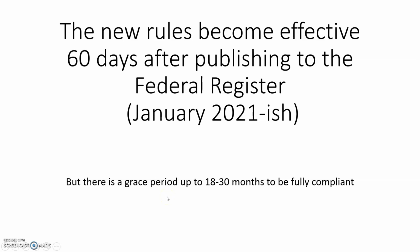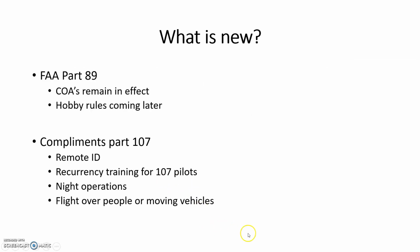So the new rules from the FAA come into effect 60 days after publishing to the Federal Register. As of today, they're expecting sometime between Friday and next week. But the reality is that there's a grace period from that 60 days of publishing and somewhere between 18 and 30 months, depending on whether you're a manufacturer or a pilot, to be fully compliant.